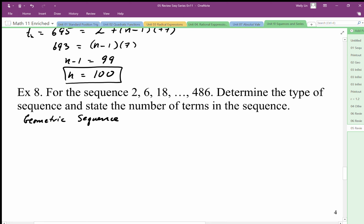The number of terms in this sequence, I could try the same thing. So I can say that Tn, we don't know n, is equal to 486. That's equal to, I start at 2, my multiplier is going to be 3, and I need to figure out how often I use that multiplier 3. The n minus 1 represents the number of times I use that multiplier. I'm going to divide both sides by 2, so I get 243 is equal to 3 to the power n minus 1.